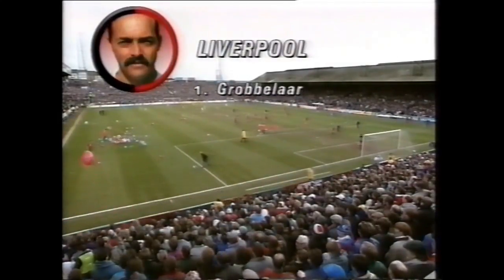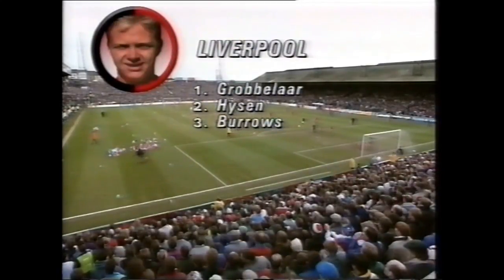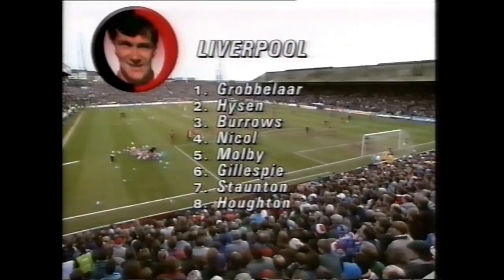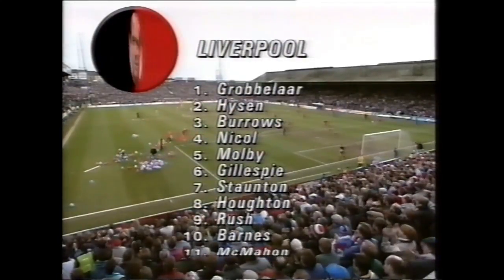Liverpool, meantime, with Bruce Grobbelaar in goal. Number 2, Glenn Hussein. 3 is David Burrows. 4, Steve Nicol. 5, Jan Molby. 6, Gary Gillespie. 7, Steve Staunton. 8, Ray Houghton. 9 is Ian Rush. 10, John Barnes. And 11, Steve McMahon.